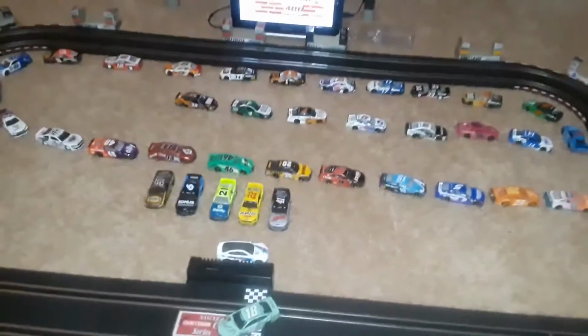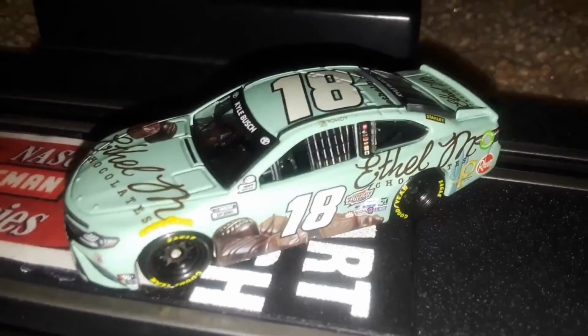Congratulations to Ethel M, Kyle Busch, and Joe Gibbs Racing for winning the Brickyard 400. Man, is this going to be a lasting impression for Ethel M and Rowdy, for Kyle Busch.